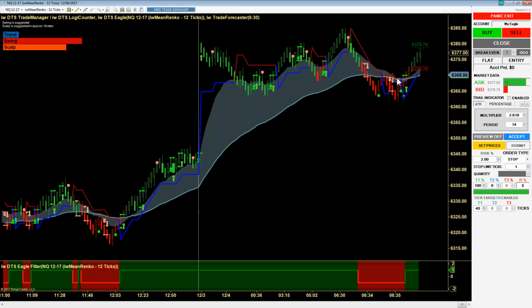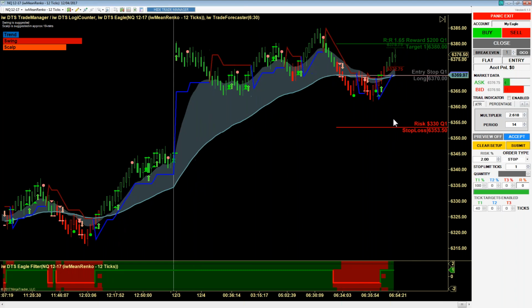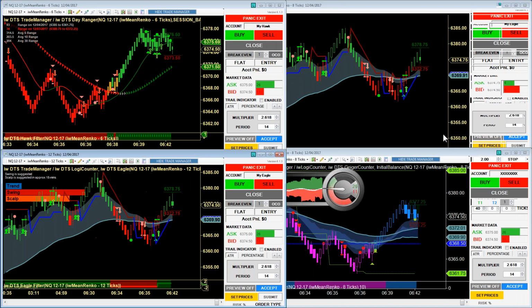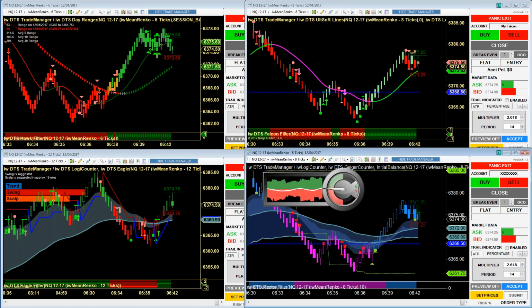That first in-sync Eagle signal right here is working away, not quite to the profit objective just yet, but very close, certainly close enough that you could either take some open profit, there's about $100 in profit there, or at the very least, bring up your stops, perhaps to a break even. But that's it right now. Just kind of hemming and hawing here.